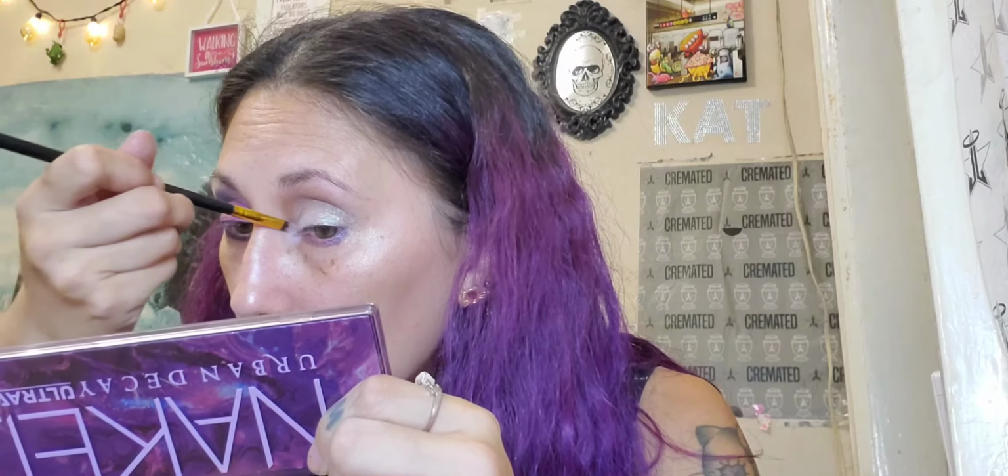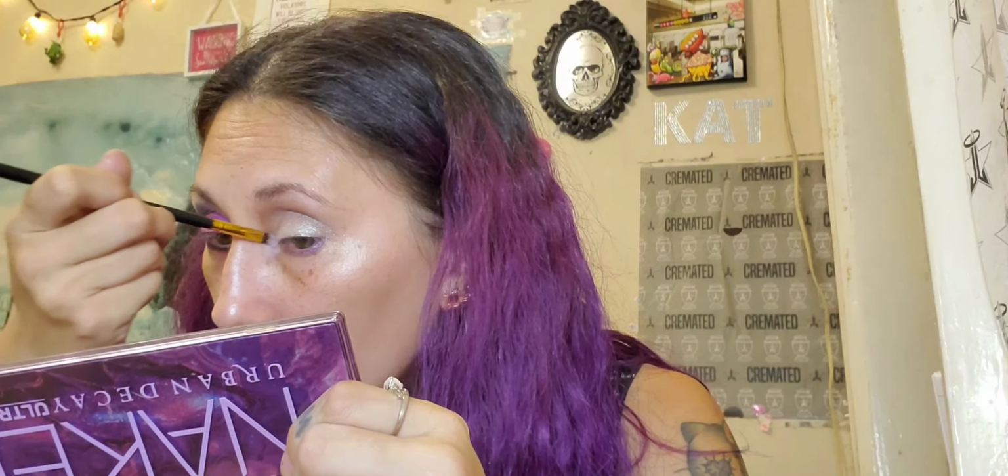And of course my contact gets dried out. On the inner corner, let's take Optimized and put that on the inner corner. Which is just blending out into nothing. Definitely would use a white base. Okay, if you pack it on, you'll be able to see it. Use a white base also with these to get the pigmentation to really pop.